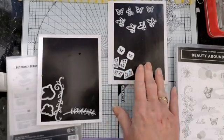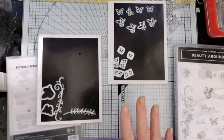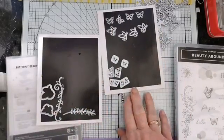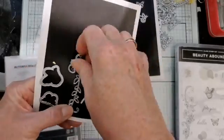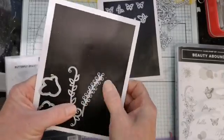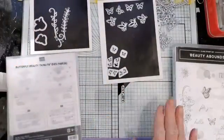That's the beauty of that. So just one run through your machine and you've got 10 little butterflies to add to things, or you've got all of these little butterflies you could be adding to things just by running it through your machine once. And you also have these really lovely little added bonuses of this little foliage just here, and this little bit of foliage just here, and those are going to cut out your butterfly stamps.